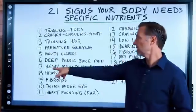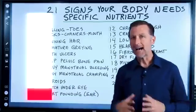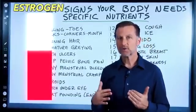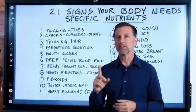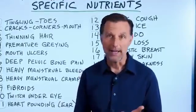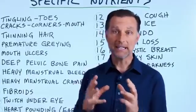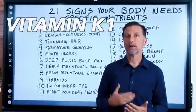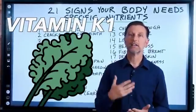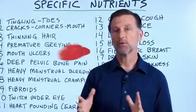Okay, next one is heavy menstrual bleeding. This is usually high levels of estrogen, but it can also be a deficiency in vitamin K1, because vitamin K1 is all about stopping the bleeding. Making sure you have enough vitamin K can help you. But typically vitamin K1 comes from dark leafy green vegetables. You can also get vitamin K1 from consuming liver.